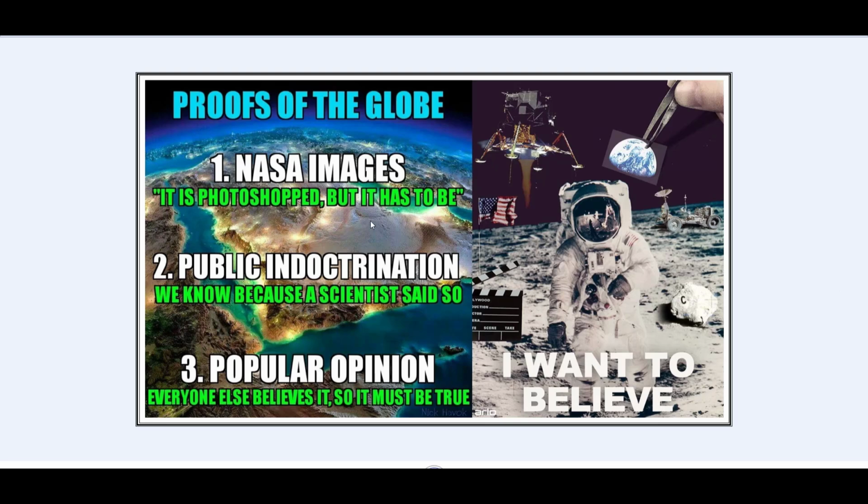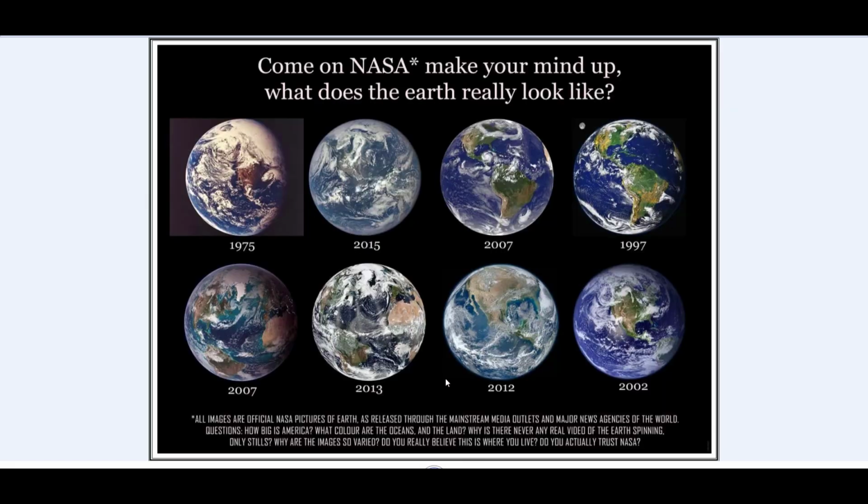Proofs of the globe. NASA images. It is Photoshop, but it has to be. Public indoctrination. We know because a scientist said so. Popular opinion. I guess that's what people want. Everyone else believes it, so it must be true. I want to believe. Come on, NASA, make up your mind.